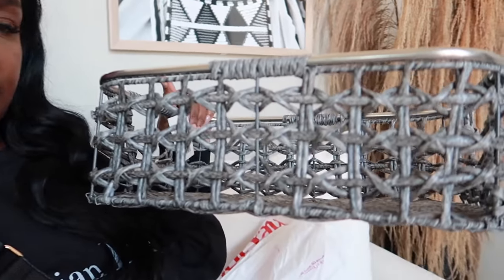So I can pull it out. Okay. So this is the basket. It's like gray and black, but it's mostly gray. But it might work. I'm just looking for something that I can store my toilet tissue in. So I think this might work. This basket was $12.99.